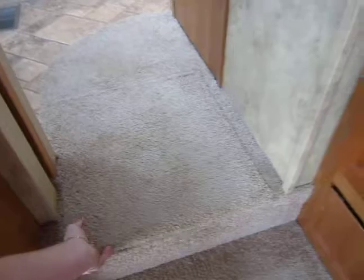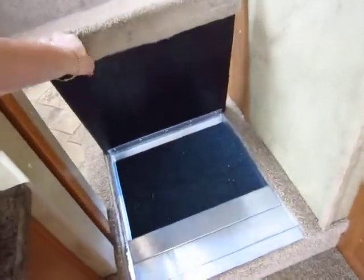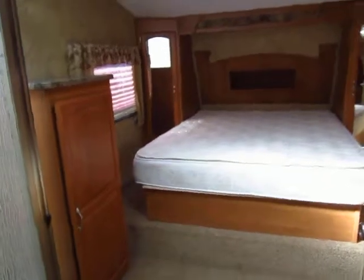Now, a lot of people are going to see this in my little photo tour and go, what is that? It's just a little laundry chute. If you notice, it goes right out to the outside storage compartment. So you can throw a laundry basket in there, and one of the big challenges in most towable RVs is where do you put your clothes when you're done wearing them? Well, this addresses that problem.